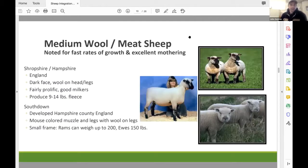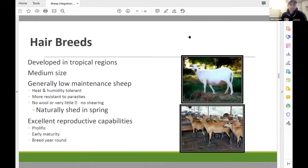This is explaining some of the breeds already here. They produce not only a medium clip of wool, but excellent meat products. They're excellent fast growers, so you can use that forage available in the vineyard after harvest all the way until bud break in most trellis setups.